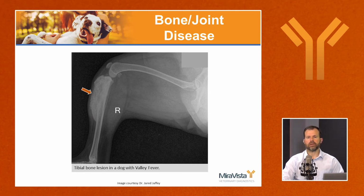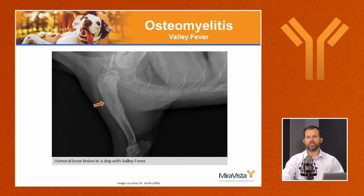In this case, we have a chronic osteomyelitis of the tibia. You can see lots of bony production and some lysis there of the tibia. Here's a humerus. Again, this is chronic, lots of bony production, some lysis. And if you live in an enzootic area for valley fever with a bone lesion, valley fever has to be at the top of the list. It really likes the bone.